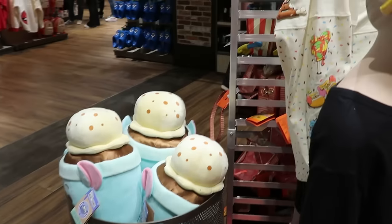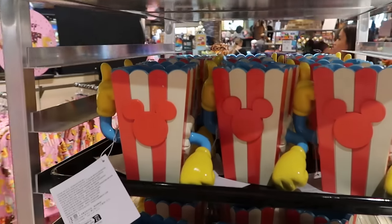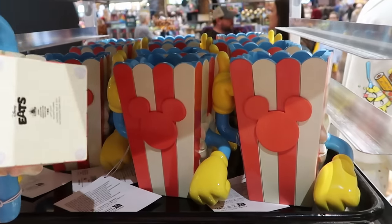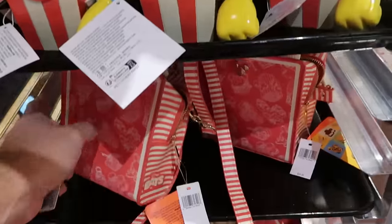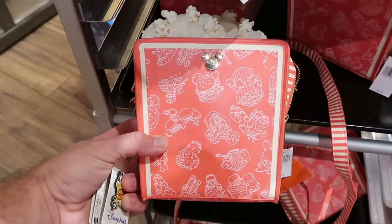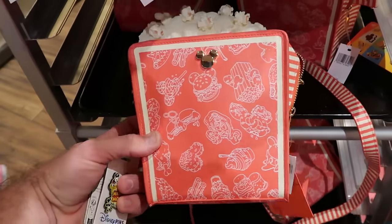And then right across the way, they do have like a food cart where you can purchase some merchandise, like the Mickey popcorn bucket. It has hands on either side. Let's see how much this guy is. That's $35. And then right underneath there, they do have from the Disney Eats collection a really fun crossbody bag with all of the Disney snacks and popcorn coming off the top. These are $35 a piece.